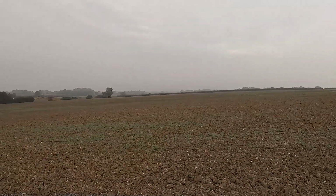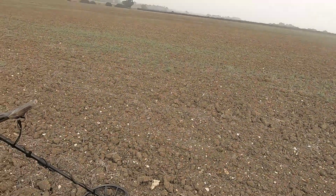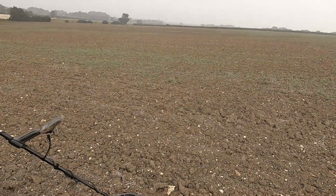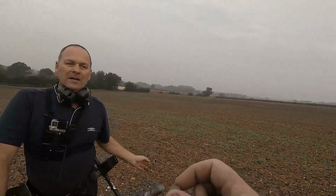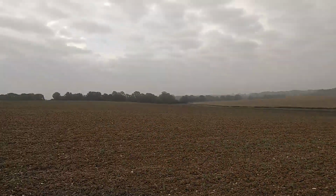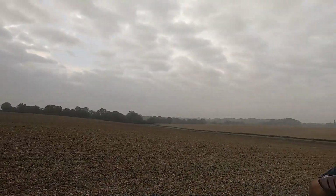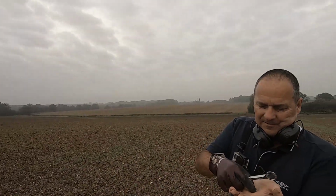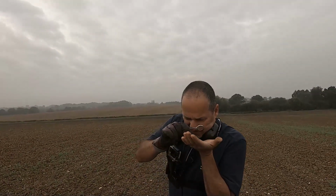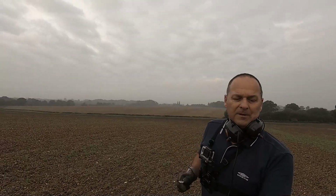All I've had is a little Roman bronze, a definite Roman bronze. Oh no, button. All the way over there, button. That's a little one. That's a definite little Roman bronze, that one. You can't see anything on it, it's just one of the old grots. A little bit on that side.